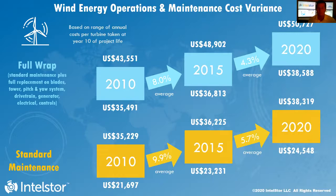But you can see that the cost of a standard maintenance contract, on the high end of the curve, is almost as expensive as the low end of a full wrap agreement back in 2010. And currently, for projects that are going COD in 2020, a full wrap maintenance contract from a wind turbine OEM could be as expensive as $50,000 to $55,000 potentially per wind turbine.